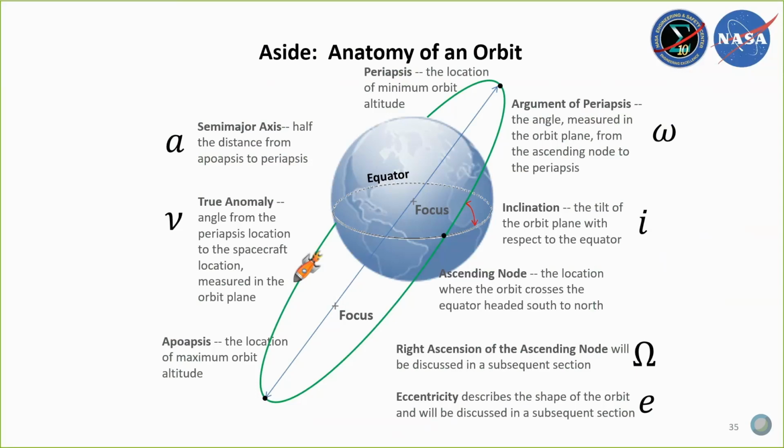So let's take a look at the anatomy of an orbit. I've set up an elliptical orbit about the Earth here. When we have an elliptical orbit, the central body, in this case Earth, is at one of the foci of the ellipse. The ellipse has some shape parameters associated with it.